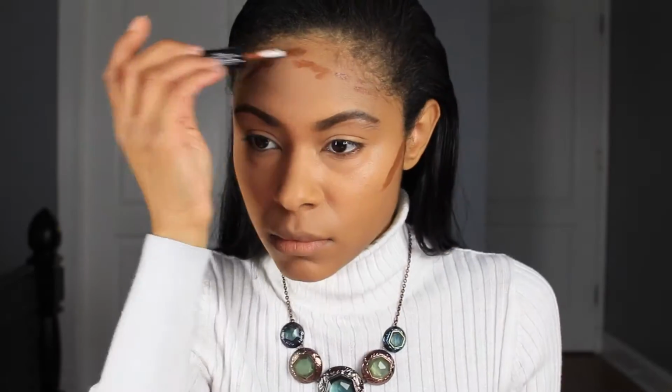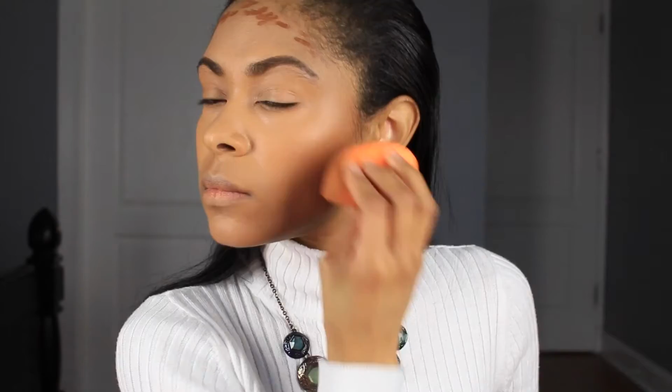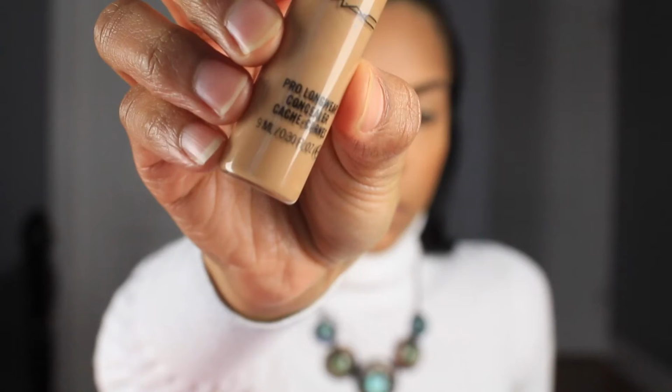To bring more warmth and dimension to my face, I'm applying NYX Cinnamon Face Duo, blending it out using the side of my Real Techniques sponge for an even application. I'm also going to add MAC Pro Longwear in NC35, which is about 2 shades lighter than my skin tone.